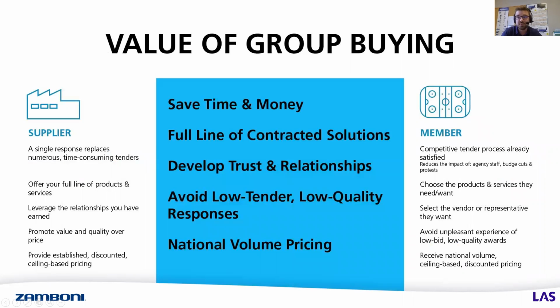One of the main benefits to you, the consumer, is national value pricing. The machines can get up there in price, so taking advantage of that group buying sale price is a tremendous resource for you. And again, the time and money saved by writing one of these specifications, which ensures that you receive everything you need, is quite valuable.